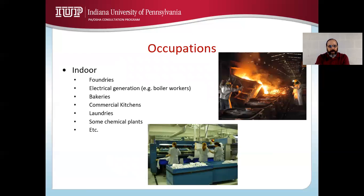So obviously there are certain occupations where the risk of heat-related illnesses is higher. For indoor work occupations, examples are foundries, electrical generation. I know we already talked about these a little bit. Bakeries and commercial kitchens, laundries, some chemical plants. I'm sure there's a lot of others. But in the pictures there, you can see the steel mill and the commercial laundry. Those types of environments, due to the nature of what they're doing, clearly could create a situation where there's a higher risk of a heat-related illness.